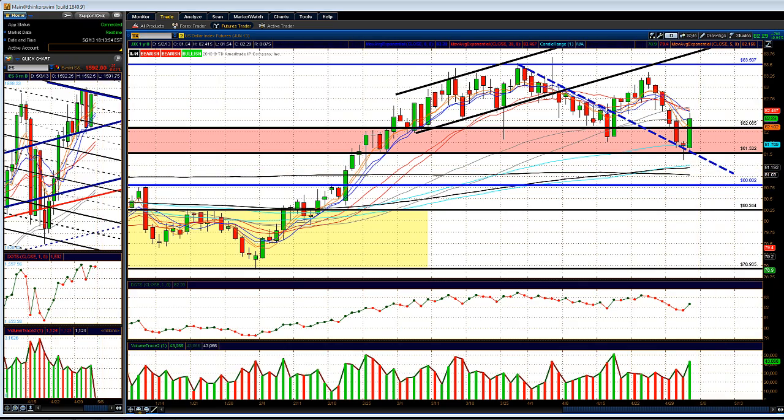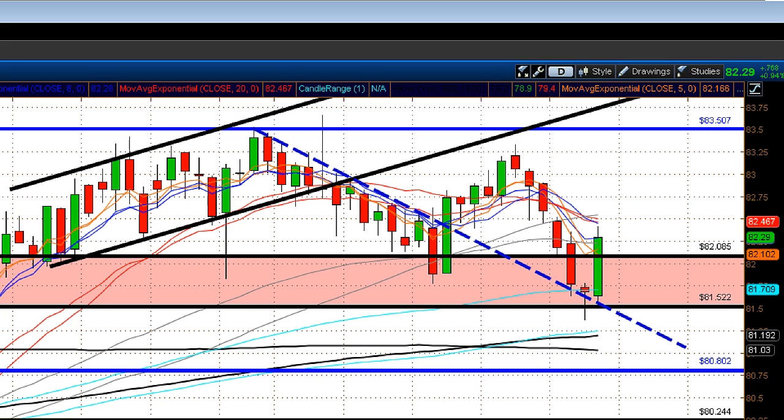Now, the dollar held that trend line again that I was tracking with you guys yesterday. This thing can maybe get a nice move back up to 83.25 if this holds, because this is a trend line break and this is an official backtest.